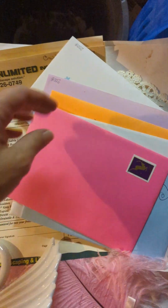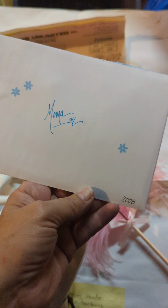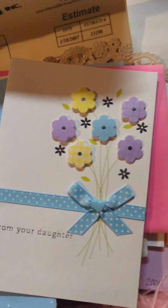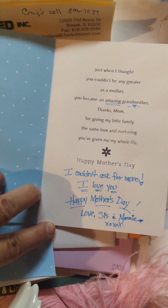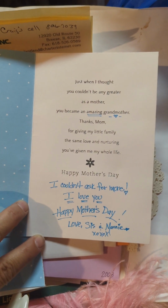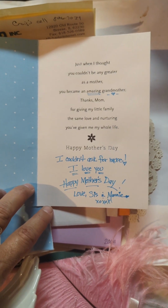And it looks like I found some personal cards. And of course, mom dated them. This was from 2008. And this looks like a card that I gave my mom. Give me a minute here and I'll see. Yes, from your daughter. Just when I thought you couldn't be any greater as a mother, you became an amazing grandmother. Thanks, Mom, for giving my little family the same love and nurturing that you've given me my whole life. Happy Mother's Day. I couldn't ask for more. I love you. Happy Mother's Day, love, sis.